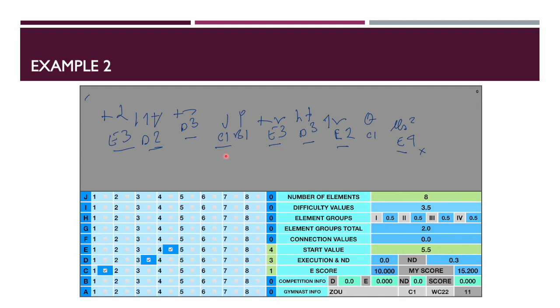We have the Jonathan, the Yamawaki, that is not among the top 8 elements. The back uprise to swallow, then the Honma to cross, then a press to swallow, and the E dismount. It's very important that at any level of gymnast you are judging, remember to double check two things: that the strength sequences are separated by a valid element. In this case, we have the Jonathan that is separating the first sequence of 3 elements.